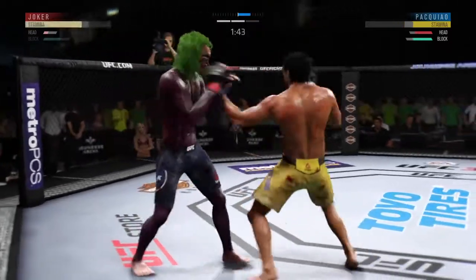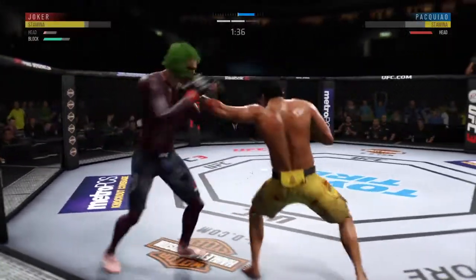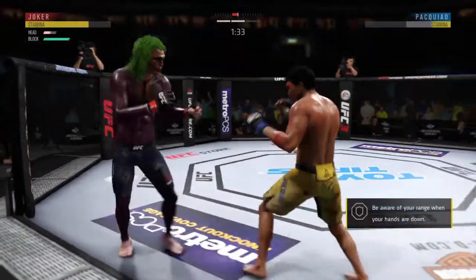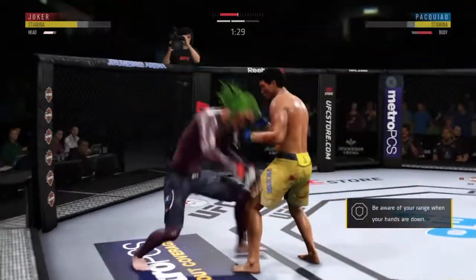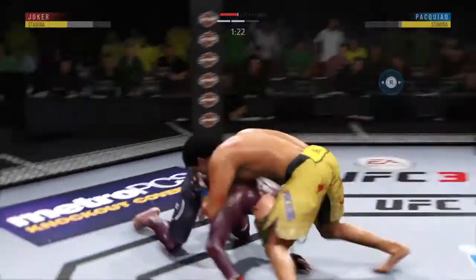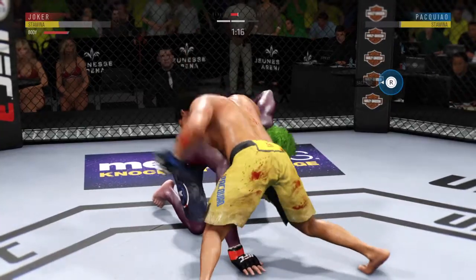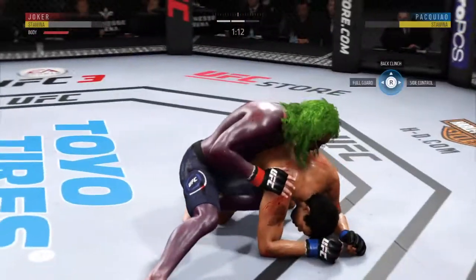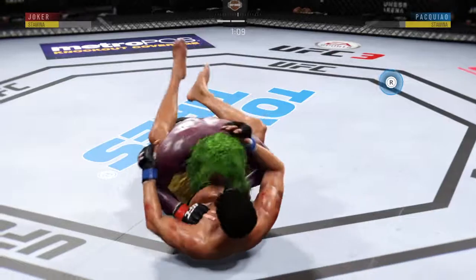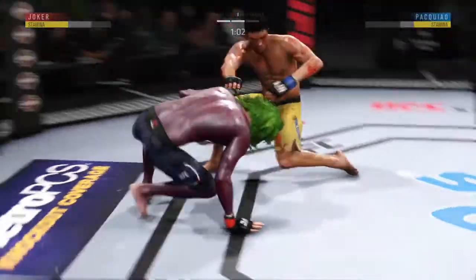Oh! This could be it! Oh, he's getting tagged! Oh, very nice. Excellent movement on the ground here, constantly moving, constantly staying busy. Beautiful body shot there, too. Full guard here. Back up to his feet.